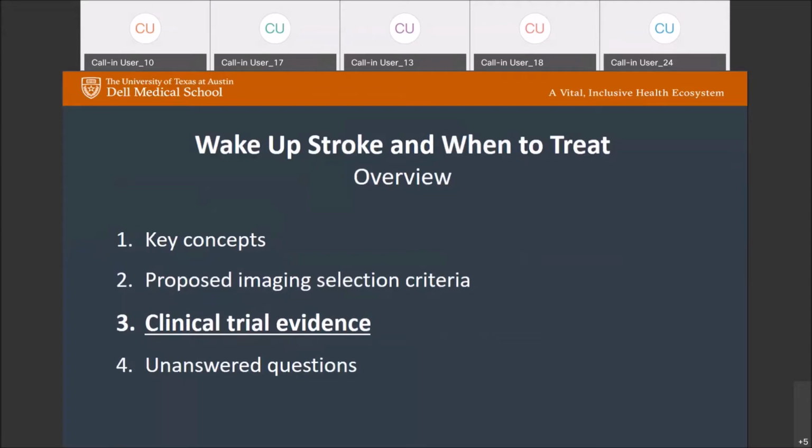Here's the overview of the talk. I'm going to begin by just giving a very global overview of some key concepts in stroke and stroke biology and stroke management. Talk about the idealized imaging selection criteria that have been discussed in the literature, but I really want to spend most of the time going through the clinical trial evidence for wake-up stroke and then talking about unanswered questions.